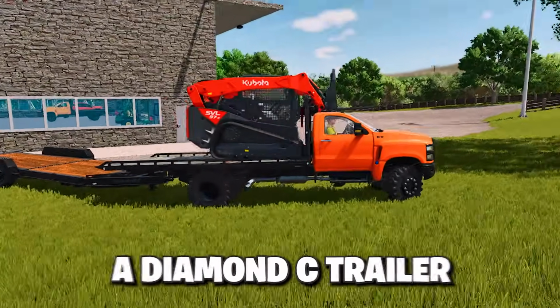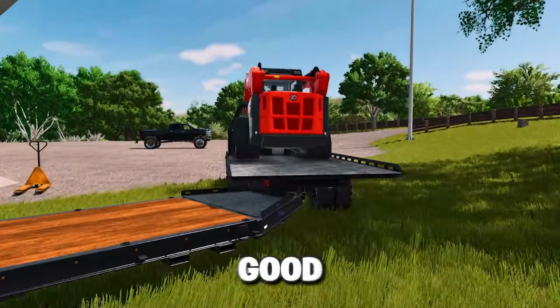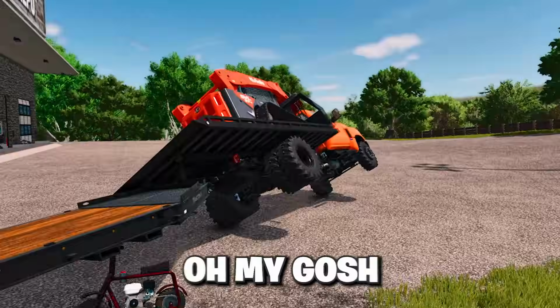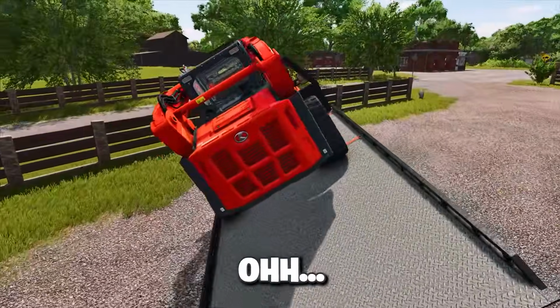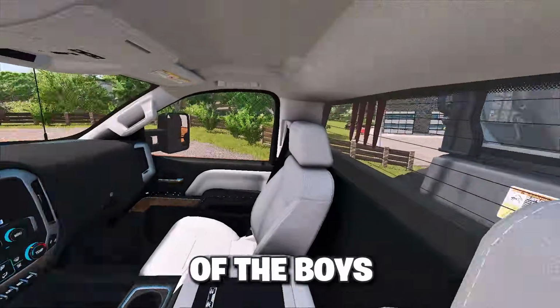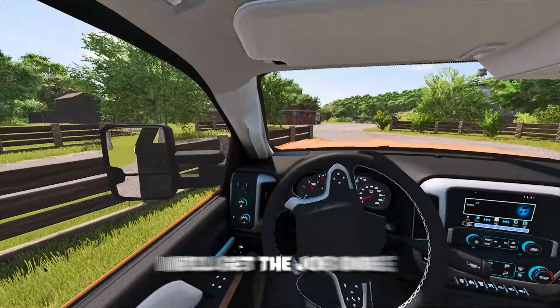All right, we got ourselves a Diamond C trailer. The turning radius, good. Check. Everything looks good on that. Oh my gosh, I just ran over the mini bike. Wade's gonna be mad at me for that one. Oh gosh. Maybe we should have brought one of the boys along with us for this one, but don't worry. We'll get the job done.